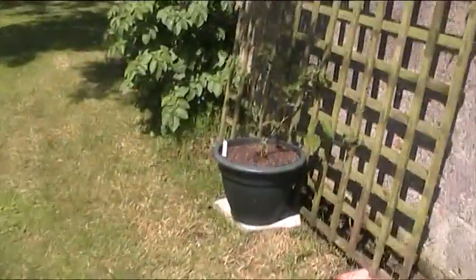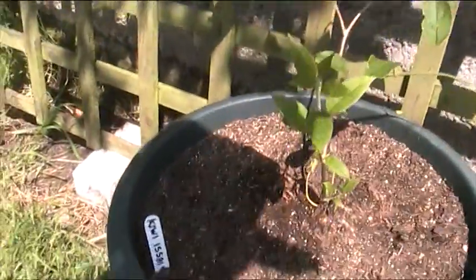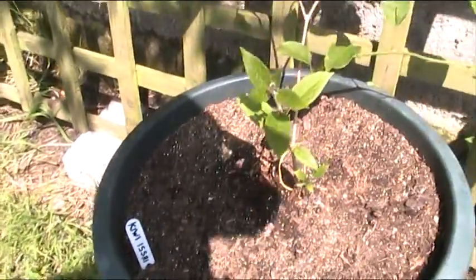Oh yes, this is a goji berry. No, it's not a goji berry. It's a kiwi fruit, and it's called Isai. It's a Russian one, which is good to minus 30. So that should be okay.